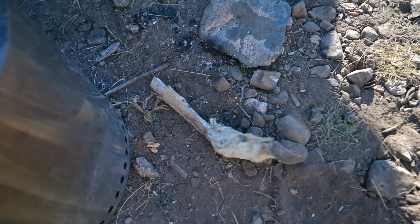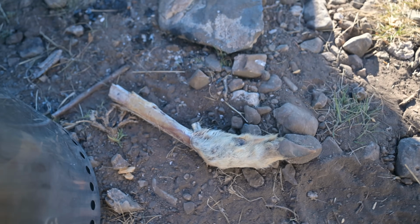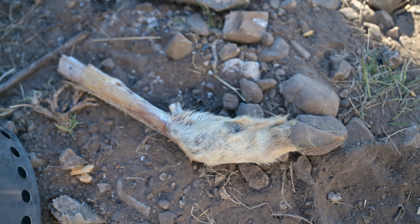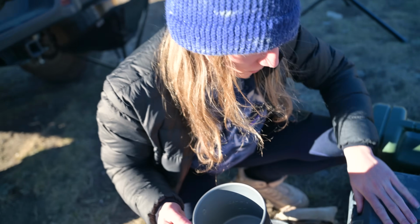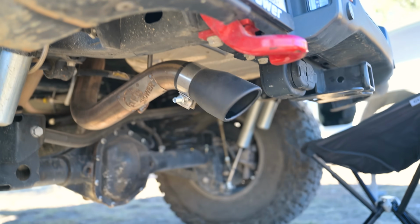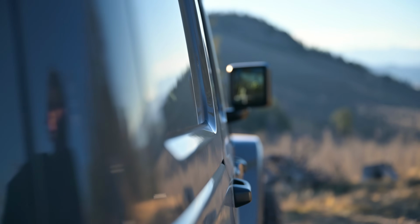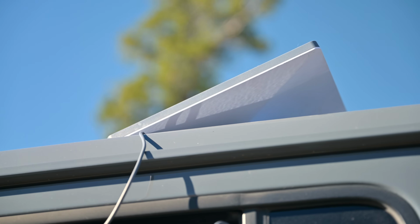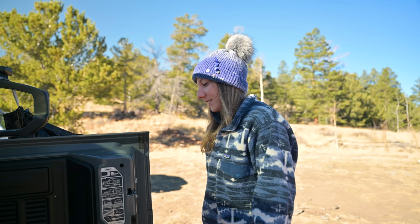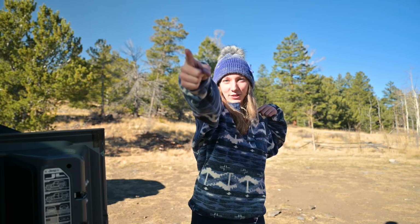A deer foot that Lily keeps chewing on. That bare section is where she was chewing on it. Jake doesn't know how to work a camera, so he doesn't know how to film. He's not as good as you. It's true, you're the best. Because I learned from the best.